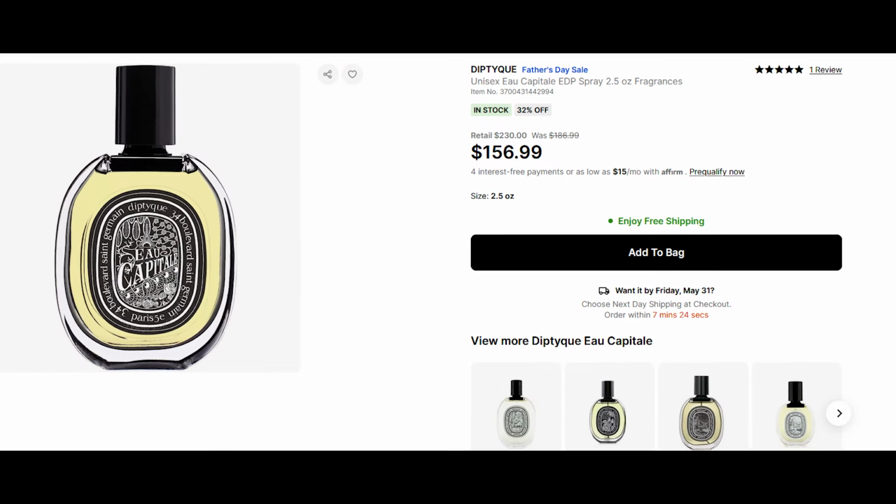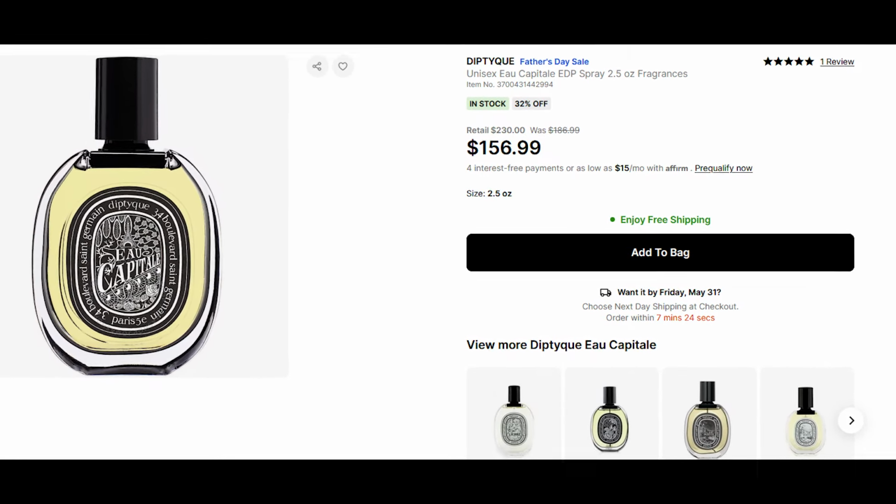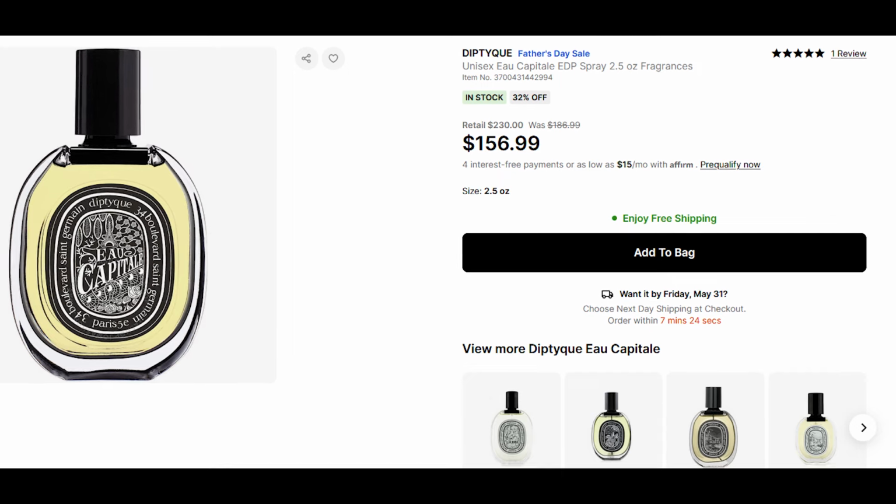The fragrance I ended up picking up at my local Marshalls, and as you can see from the footage, there was a Diptyque fragrance there, Eau Capitale. I did consider it, but it was around 180 bucks. I think that one might be cheaper online, so I wanted to look into that one a little more.